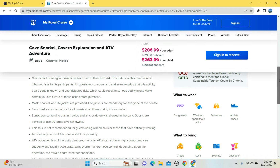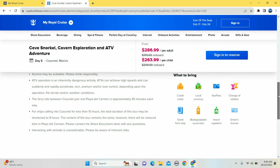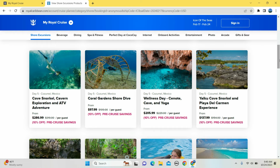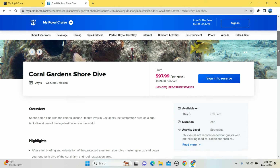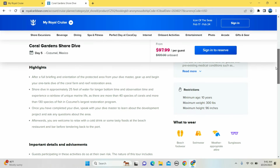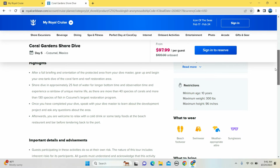And then here are some of the details that are noted here. So that is an excursion and a half there. I mean, you will be doing everything. Coral Gardens, about $100. Leaves at 8, 2 hours. 10 is the age. Maximum weight is 300. Maximum height 96 inches. That's pretty tall.